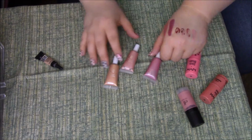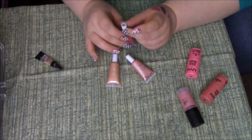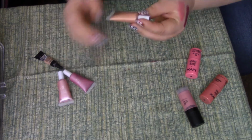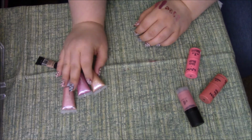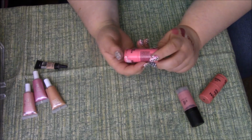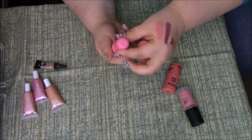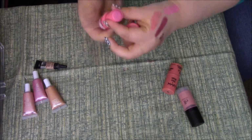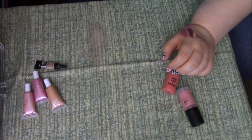And then I have more of those. I have, let's see, this one is Pink Lemonade. That's Lilac Petal. And that is Golden Peach. I haven't got to these yet because I'm using the other products. We have a NYX stick blush. I have two of these. This is Pink Lotus. And that's a fun, brighter pink that I would have to apply very lightly because I'm very pale.